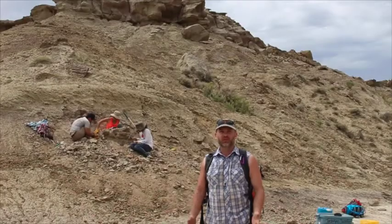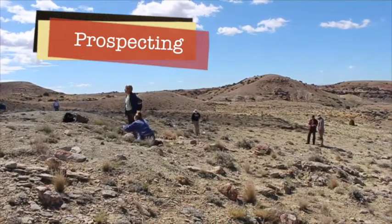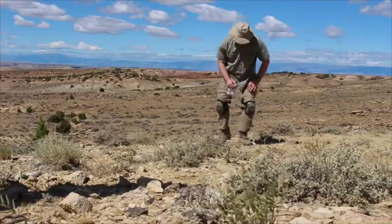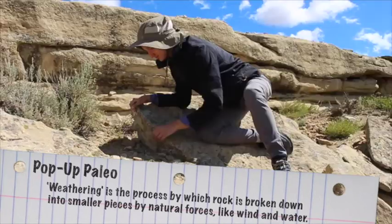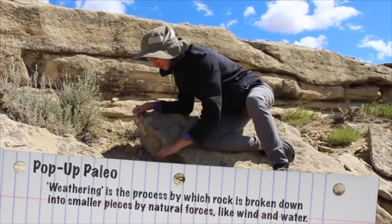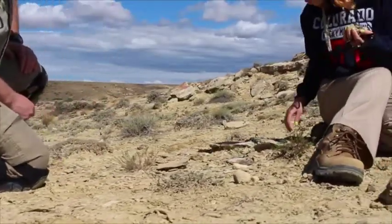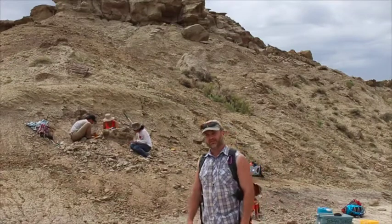The short answer is we don't know where the fossils are. First we have to find them. And the process of finding fossils is called prospecting. Now, prospecting is just a fancy word for walking around slowly, looking at the ground. And what you're looking for are little scraps of bone or teeth that are weathering out of the ground. Now, it could take us days or even weeks to find even a single scrap of bone. Or you could be really lucky and be in a place like this, where there are fossils all around us. Why don't we take a look?